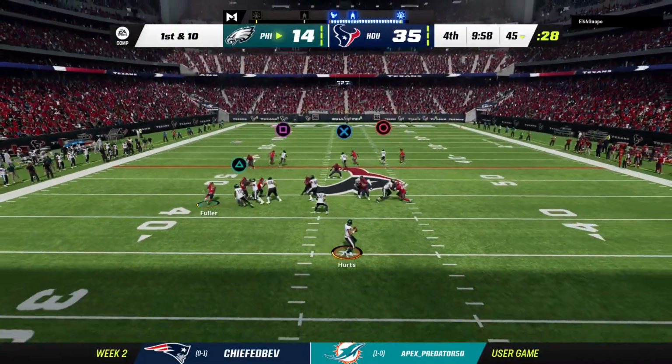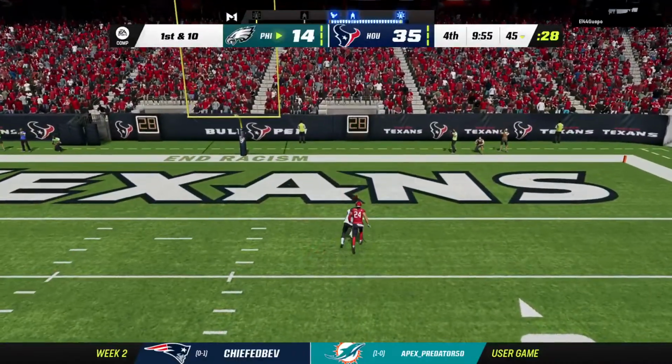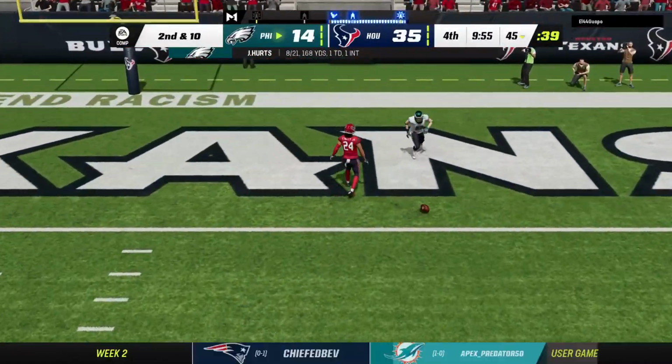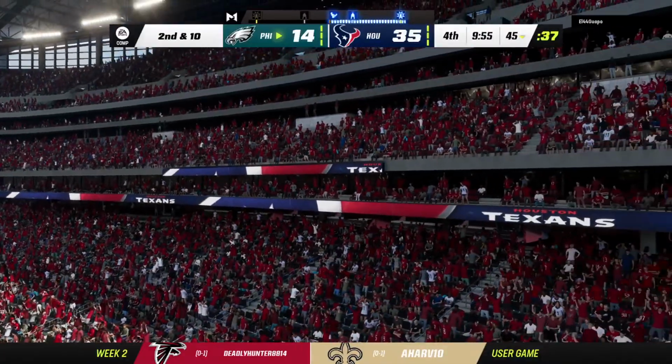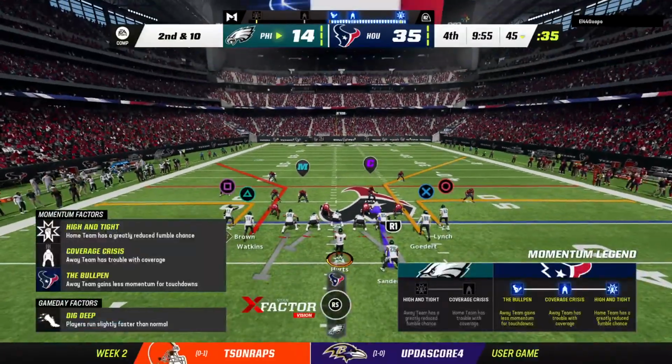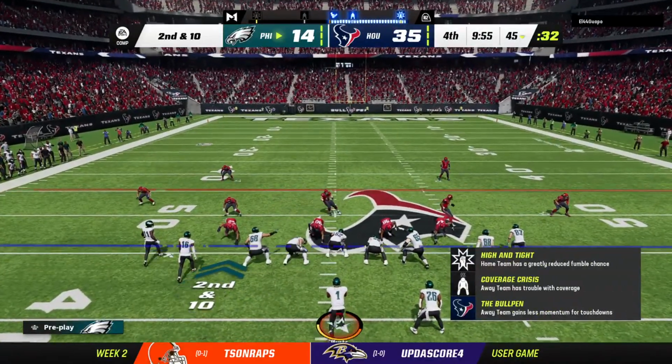They'll fake the give to Sanders, and now Hurts. He's going to loft one deep over the middle. And incomplete on the deep ball. Even with such a big lead late, the effort hasn't lapsed one bit. If the offense wants to score some points in this one, they're going to have to earn it. These guys are not giving up anything.